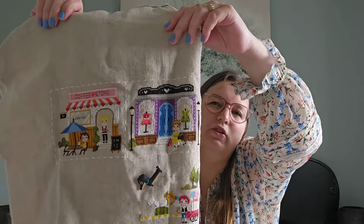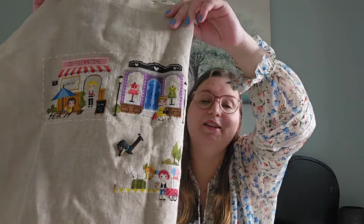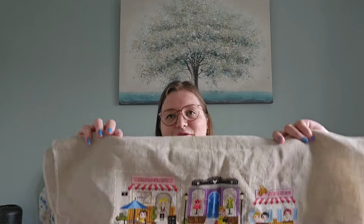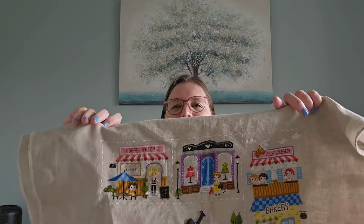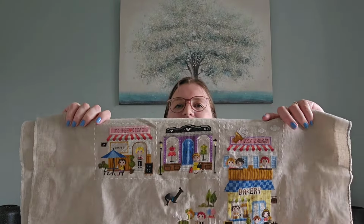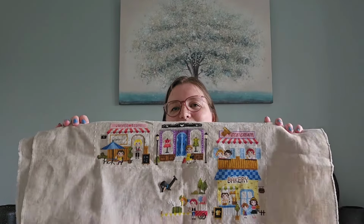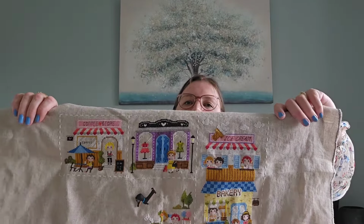But I really enjoy this. I think it's beautiful and so much fun as well, because every block that you finish feels like a little finish. I started this one a few years ago when I was on holiday, and always when I pick this up I remember that holiday. So it's always so much fun to have memories in your project.